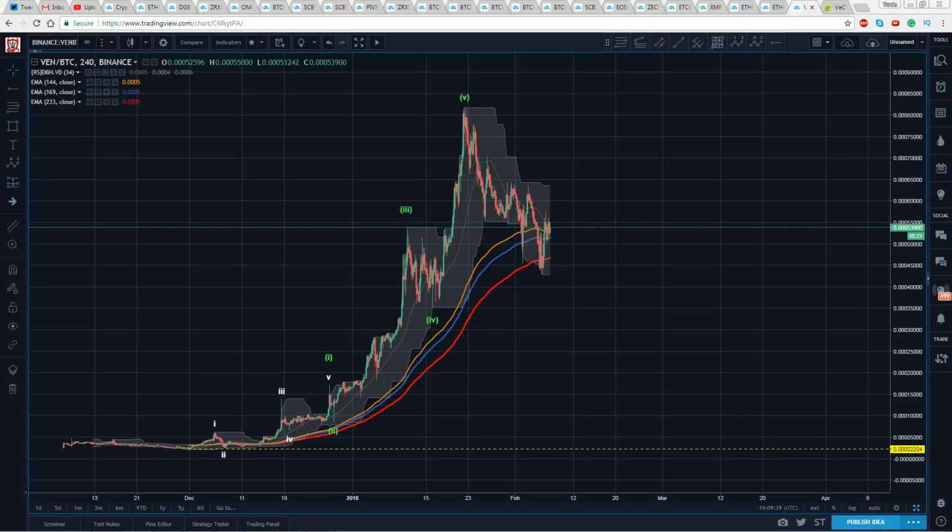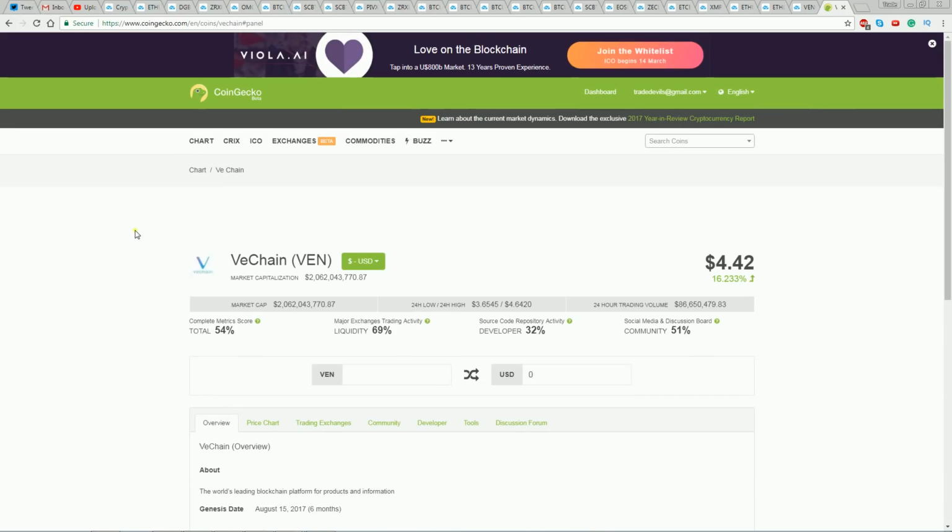Next coin up, per members voting on this, is VEN, VeChain to Bitcoin. Now, I've got a 4-hour chart here on Binance, but just to be consistent, we'll come over here where I like to check on them.